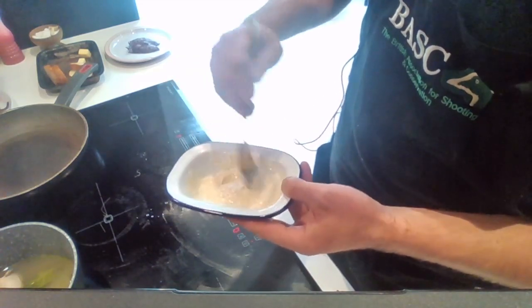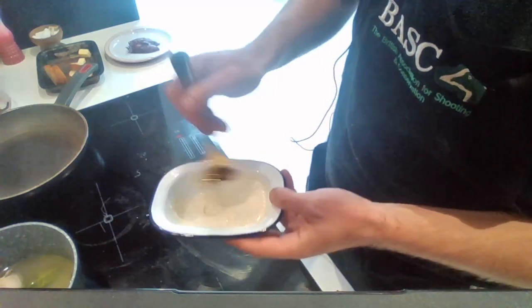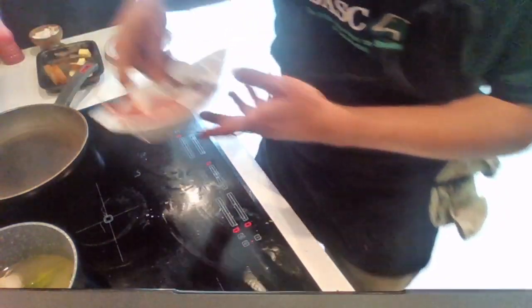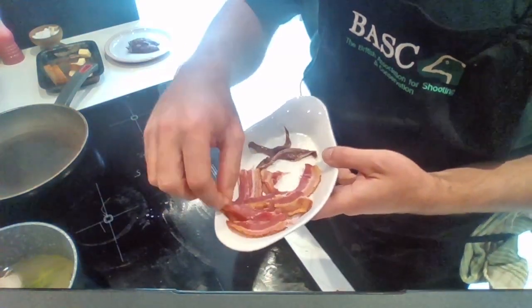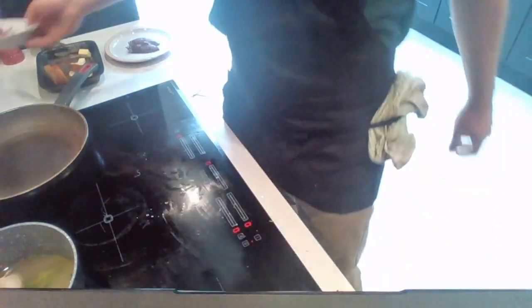So we will let that sit. Again, that could be done a long way ahead of time. So could the croutons. And I've just crisped up some bacon as well. You've got to have bacon with your Caesar really. So there's a bit of crispy bacon that I've just broken up. Smoked streaky bacon, which should be lovely.